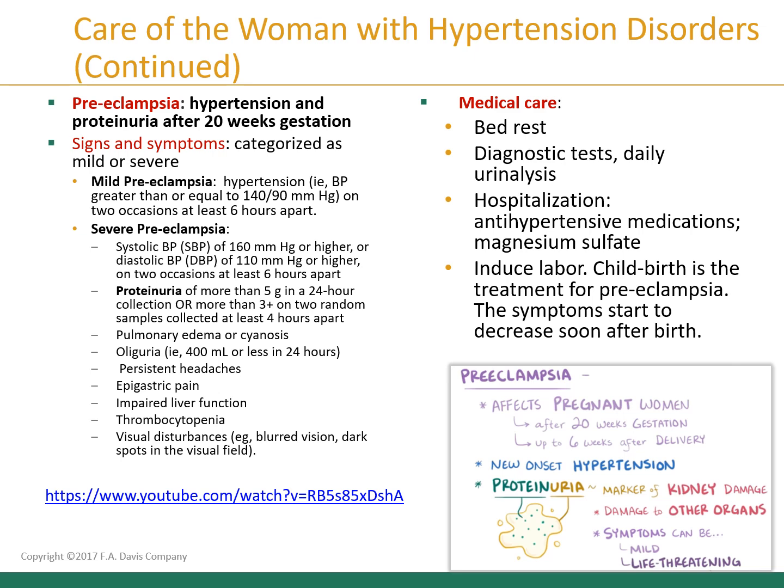Now we're going to talk about the complication of preeclampsia. So preeclampsia is defined as hypertension and proteinuria, meaning protein in the urine, after 20 weeks gestation. It's characterized by high blood pressure and signs of damage to another organ system, most often the kidneys or the liver. It usually begins after 20 weeks of pregnancy.